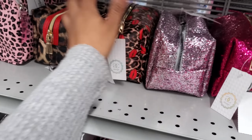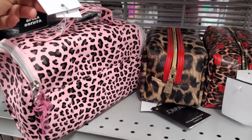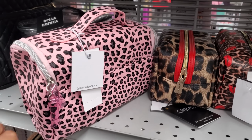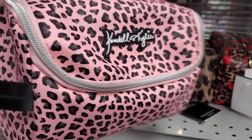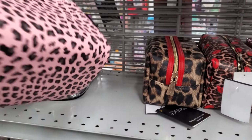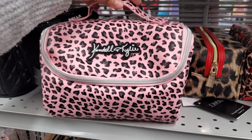John and David. Retails for $30. What is, oh, this is Kendall and Kylie. I was like, why is this so expensive? The name. Oh gosh, I was like, looks like every other bag I see. Maybe by Betsey Johnson. $13 here, but retails for $30 for Kendall and Kylie.